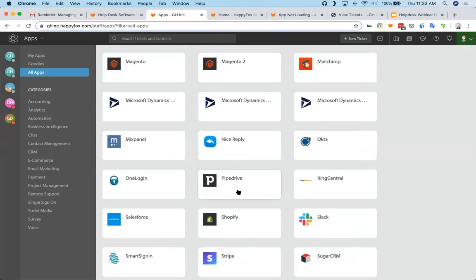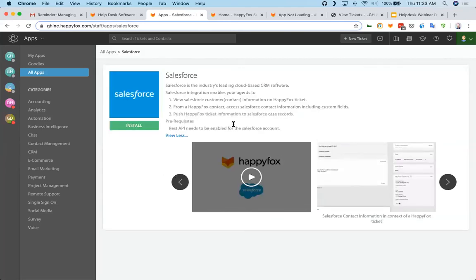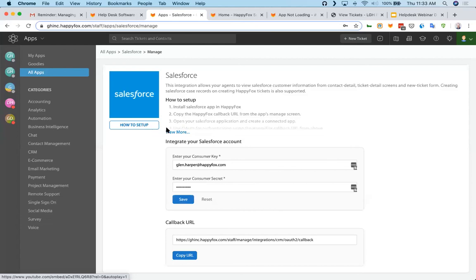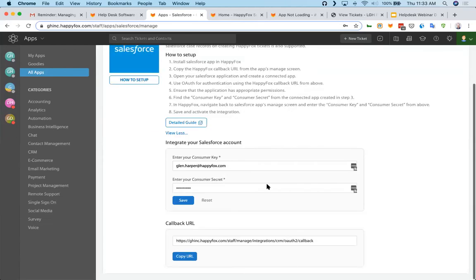If you want to make an integration with something like Salesforce, we don't make this complicated on you. You can see everything that you can do. You can watch videos on what you can do with it, how it's going to look, and then we walk you through the entire installation process. Everything is fully documented with detailed guides, and you can put your keys into here.